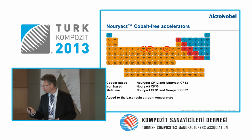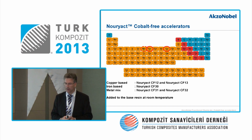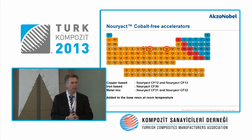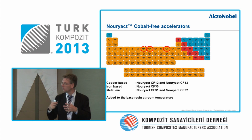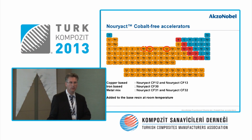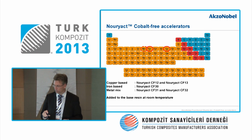It's an activator. And the idea, our philosophy of the accelerator package that we make, the product itself should be mixed in the cold resin. There's no need to cook them in or to prepare them in your resin. You can just take the cold resin, mix them in, and use them for your processes. Straightforward end-use application.